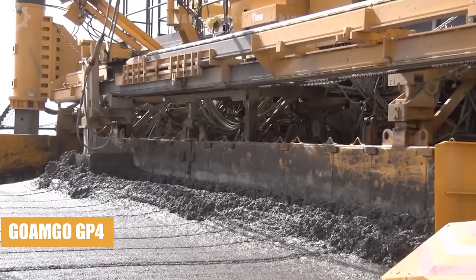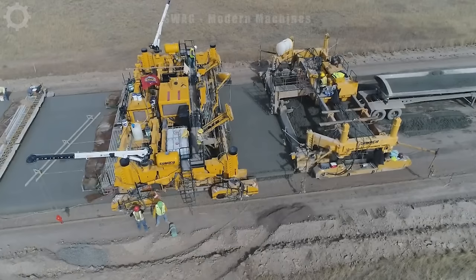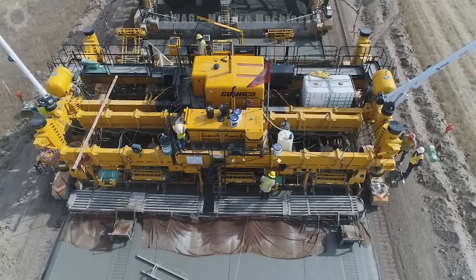The Gomaco GP4 is a self-propelled concrete mixer and casting machine that finds widespread use in the road construction industry. Additionally, the Gomaco GP4 boasts an impressive production capacity, ranging from 400 cubic meters per hour to 1600 cubic meters per hour.